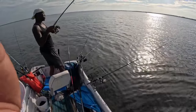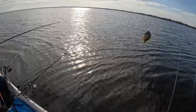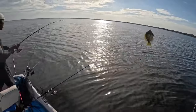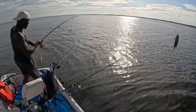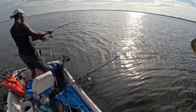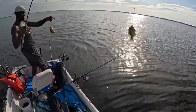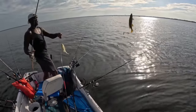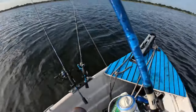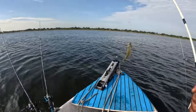Cuz hooked up too. Got a double up. You see how close you got that bar, that silver? Yeah, go hooked up with that sun. So we may see a change in the bite too. Another nice shellcracker. But you see, cracker and bluegill. See how far I got it down? Yeah, that sun just came out, y'all.